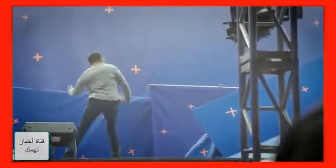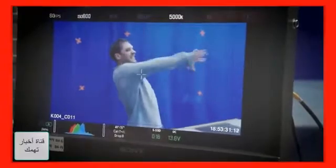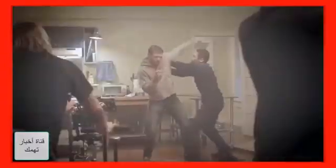Then, through the suit, they had motion capture reference markers all over it, so they could at least track his body movements and get a proper idea of where he was. After that, it was down to the character animators to take charge of the remaining stuff.